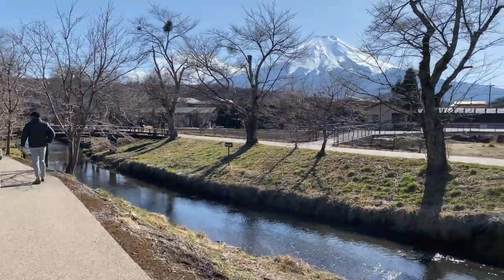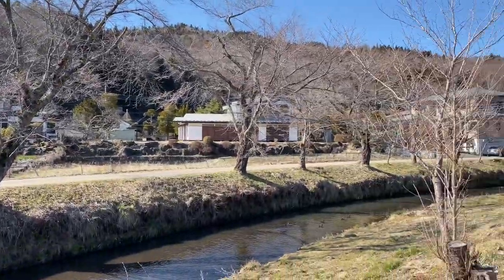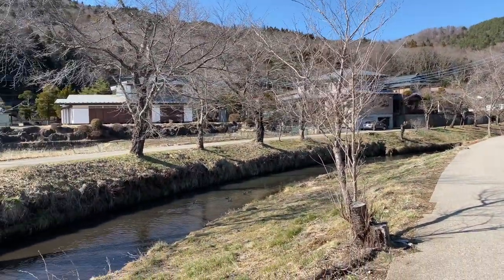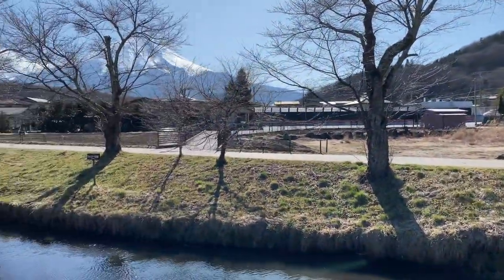This Oshino village is just so beautiful. Like, it's so peaceful. I know I say that a lot, but just imagine this river lined with cherry blossoms. Oh my gosh.